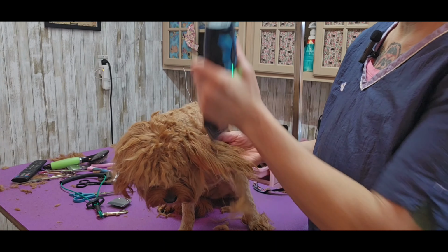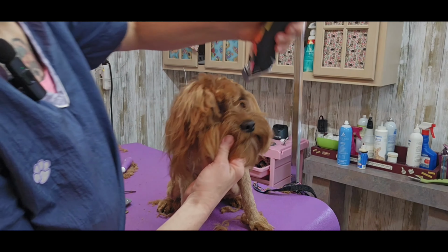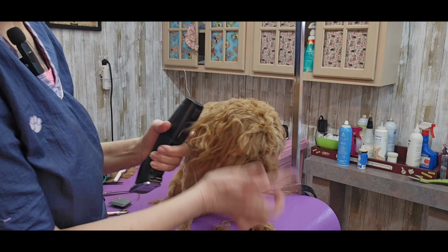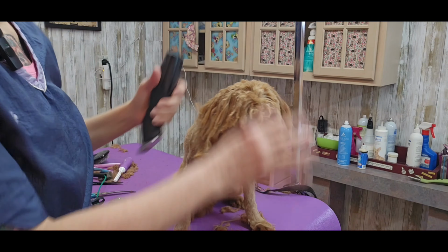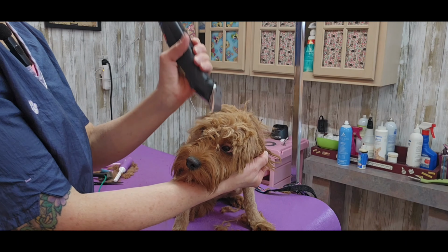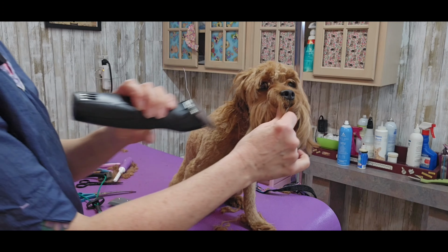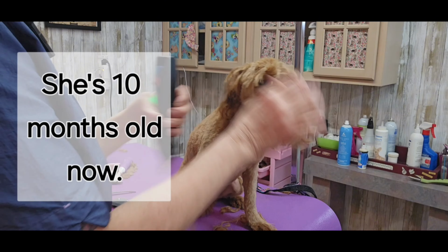So her head and ears are going to be a little bit longer than her body. Most people want the tops of their head shorter because in a few weeks it's just going to start growing down into their eyes. The last time she was here was her first haircut, so we left it longer just because she was still a puppy and they wanted her to still look like a puppy, but now she's older, so off it goes.